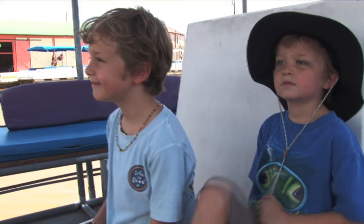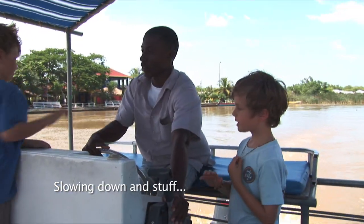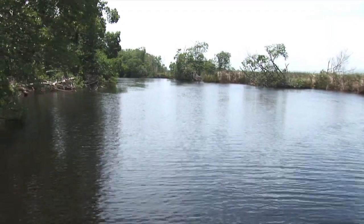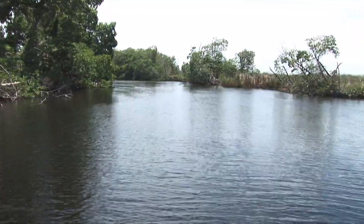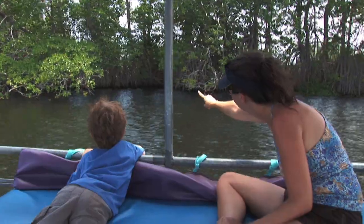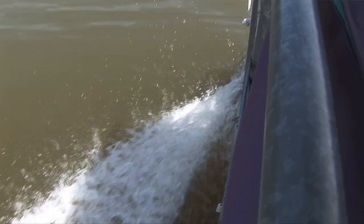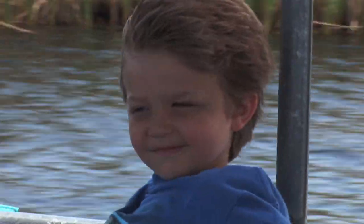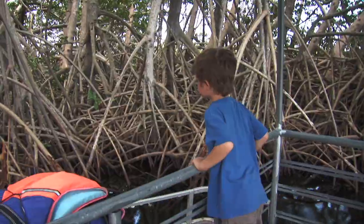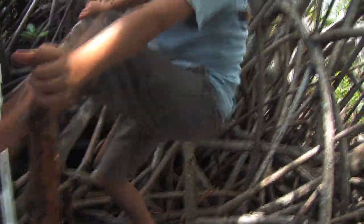The boat arrives and we hop on for a drive up the river. The kids are fascinated by the boat. And enjoy the ride as the driver points out birds like snowy egrets and mangroves. And stops to let us get out and check them out up close.